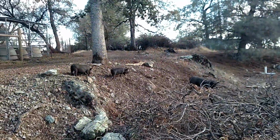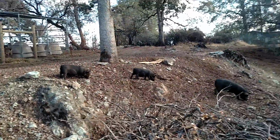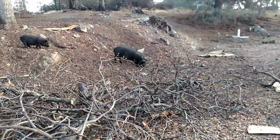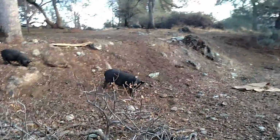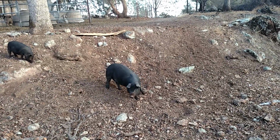Oh. And then that is a... Those are guinea hogs. On the right is a red wattle guinea hog mix. Note the chin balls. I'm sorry. Wattles.